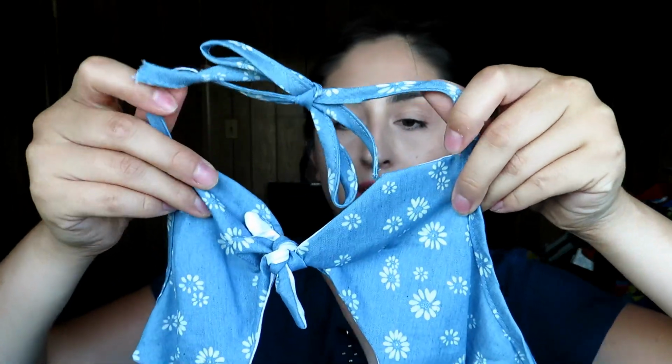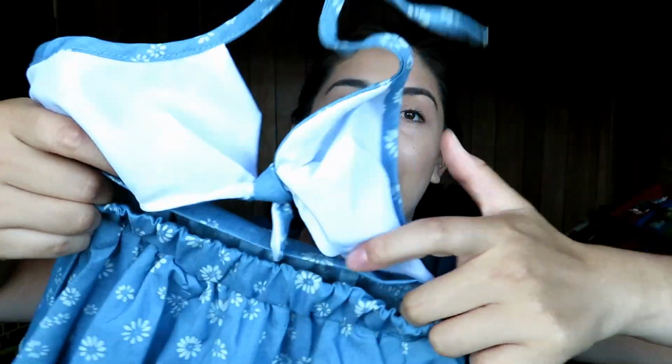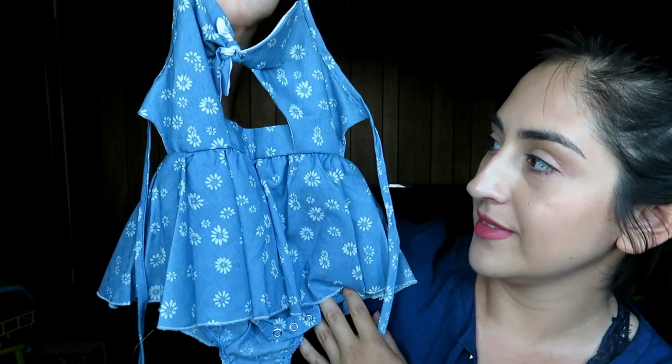Jesus Christ, Monica, with all the legs like this. And it ties in the front, but you could also tie it in the back. And the back part, it is stretchy, so it is a skirt with an attached bathing suit top thing. But this would look so cute with a white headband. And I like tulle headbands, as you guys are gonna see later on in the haul. It is adorable.